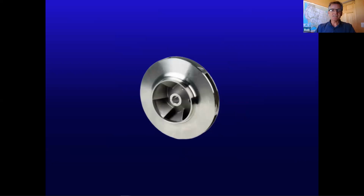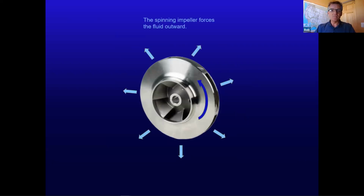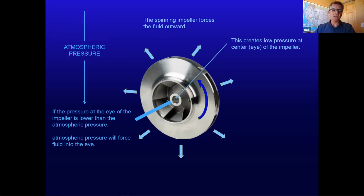So back to that impeller again. Spinning forces the fluid outward. A low pressure zone is created in the center of the impeller because the water is being forced outward. And this kind of gets into the weeds a little bit. We're not going to go very far, but the reality is, and this is a geeky pump joke, pumps don't suck, all right? People always think they do, and they even call it an end suction pump. It's not in reality sucking.